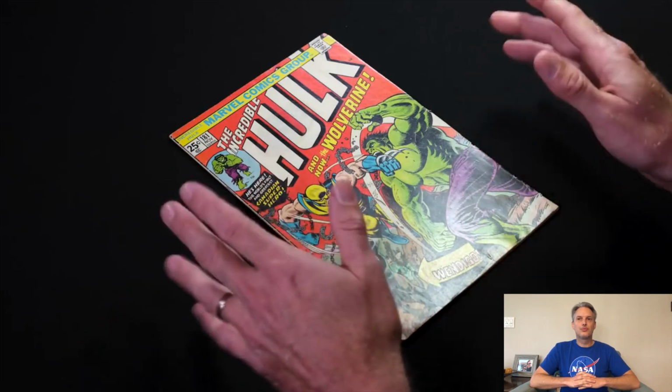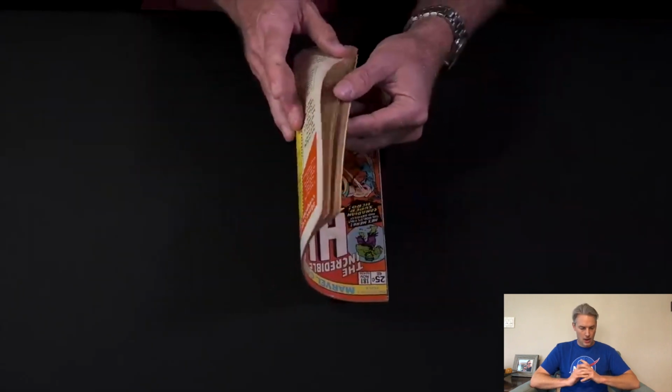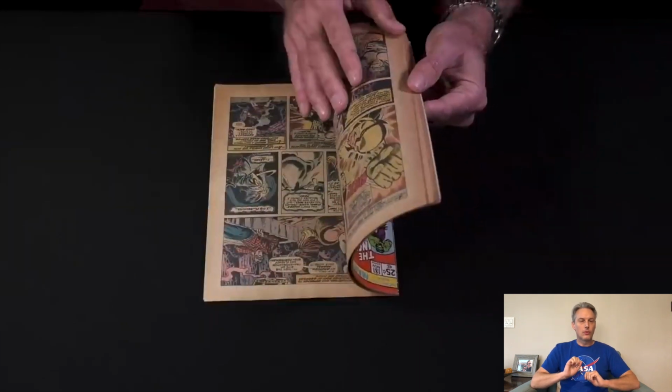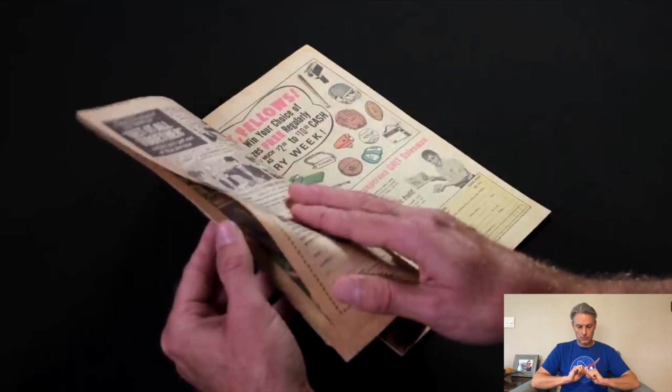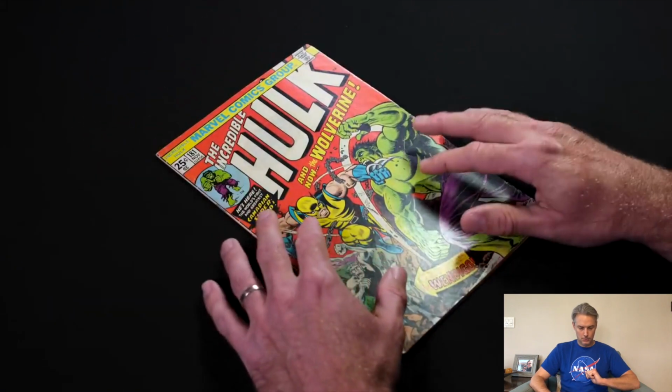This copy of Hulk 181 has 16 pages, and so we'll start from the back and begin counting the interior pages. 1, 2, ... 14, 15, and 16. So all 16 pages are there.